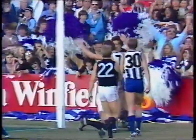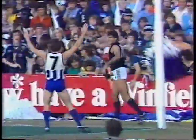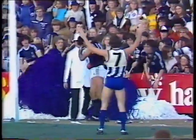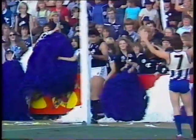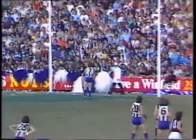Kick by McCann is a long one. It's getting a bit of distance. Is it around enough? I think it might be. Oh, marked on the line. What a beautiful mark down there to big Heath, who's played very well indeed for Carlton so far. Kevin Heath with the ball down there at full back. With something in his eye. Pretty good crowd here today, around about the 28,000 mark, I would say.